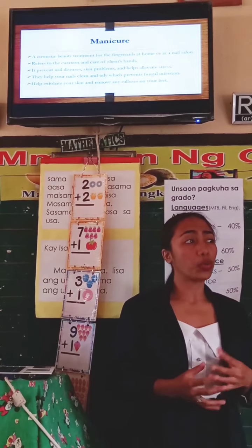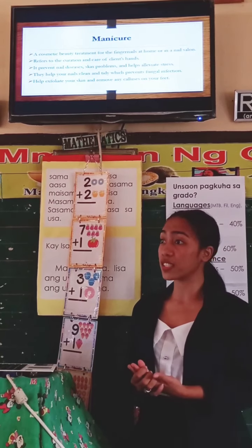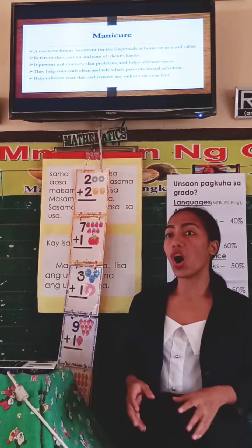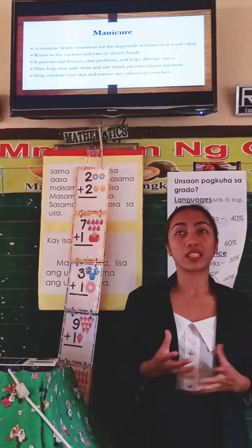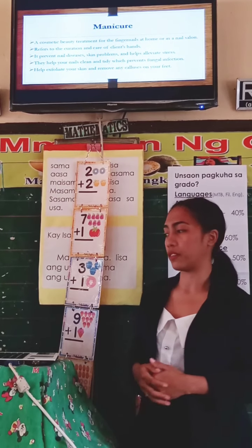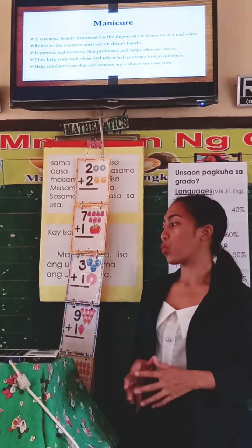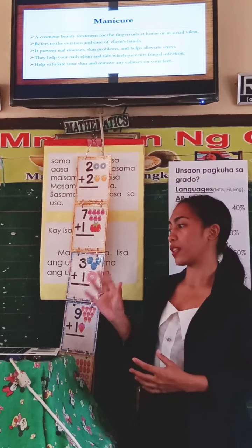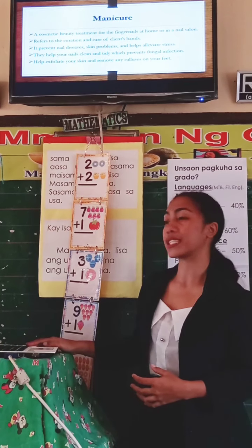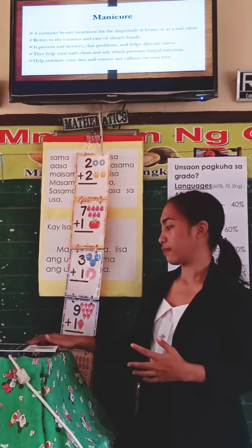So manicure is not only for the purpose of expression or fashion, but it is also a stress reliever of every woman, specifically women, rather. Manicure helps keep your nails clean and tidy, which prevents fungal infection, as what I've mentioned earlier. Manicure helps exfoliate your skin and remove any calluses on your feet.